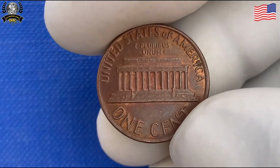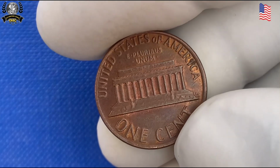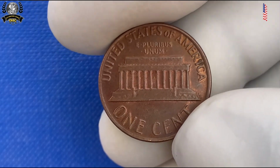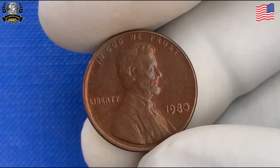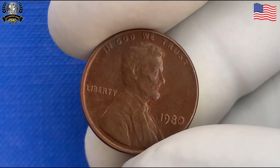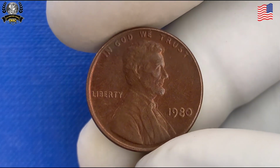Picture this. The year is 1980. The United States is in the midst of an economic recovery following the turbulence of the 1970s. Inflation is high, gas prices are soaring, and the country is beginning to adjust to the new reality of a modern economy. It was also a pivotal year for U.S. coins, as the country's minting practices were undergoing significant changes.